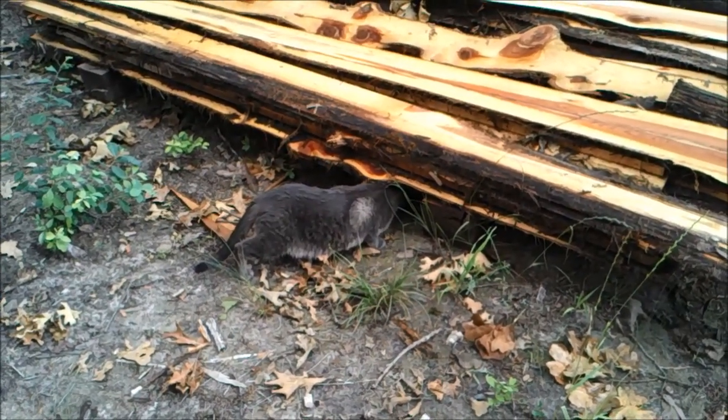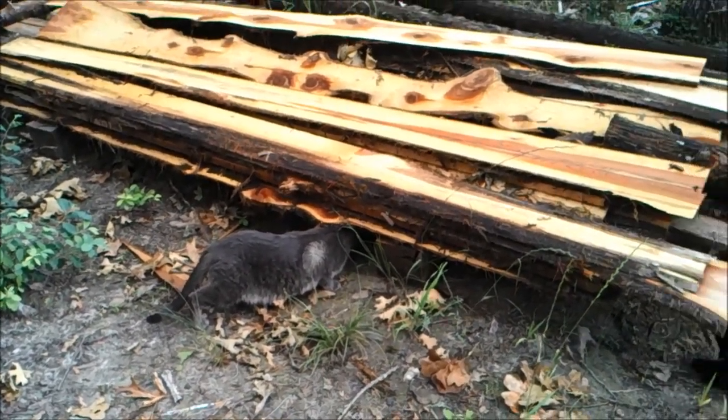What you got, Shadow? Get it. If it's a mouse, you better get it.